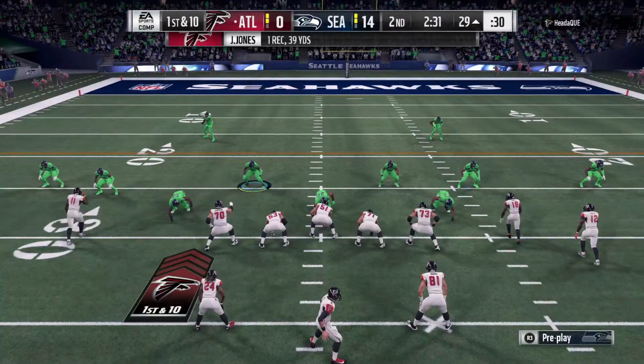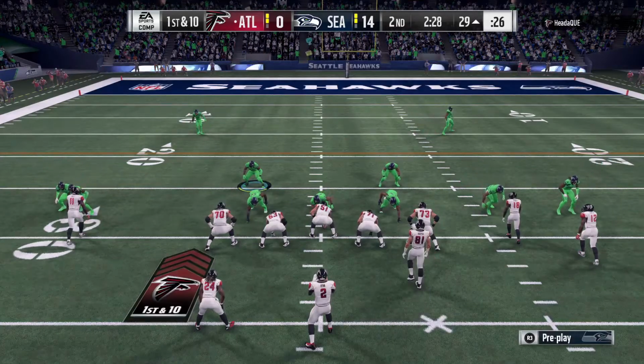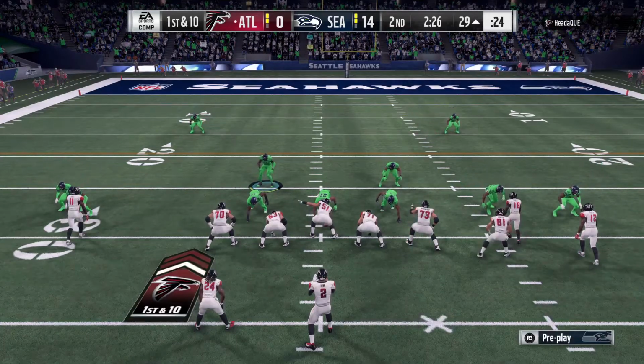And when those two get in sync, it just scares the heck out of defenses because he can hit Julio Jones in a short zone, and he can take it the whole way.